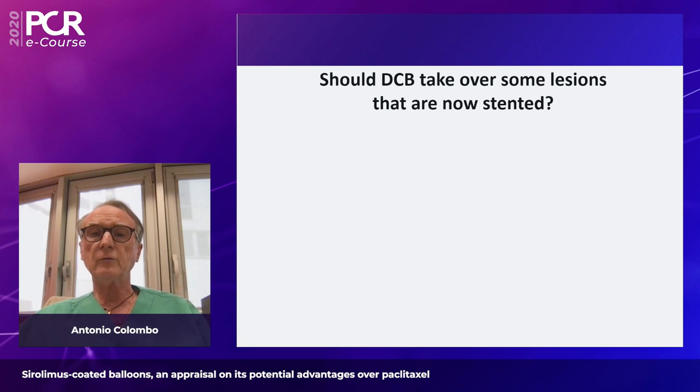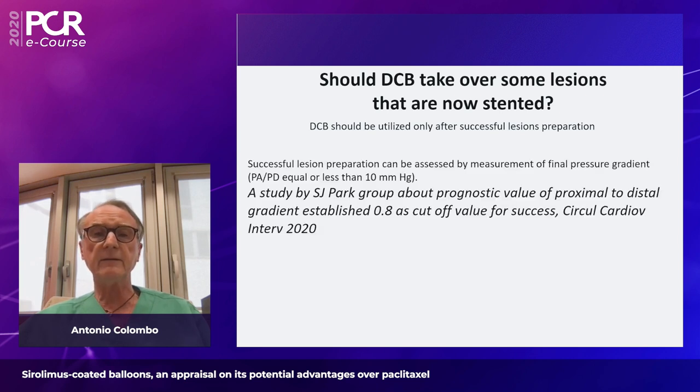So should we take over some lesions that are now stented with drug-coated balloon technology? The answer is yes, as you've seen. Drug-coated balloon should be utilized in general only after successful lesion preparation, and most probably utilizing other technologies like IVUS or FFR to confirm this statement. A recent study published by Park showed that the pressure gradient proximal to distal less than 10 millimeter is adequate to confirm good lesion preparation.